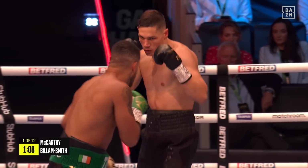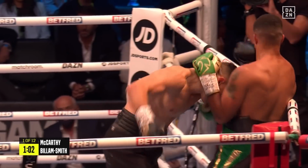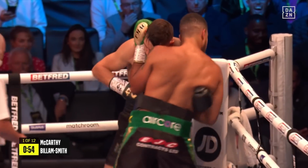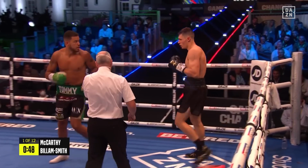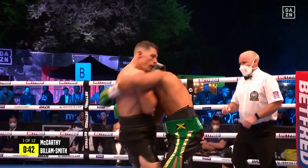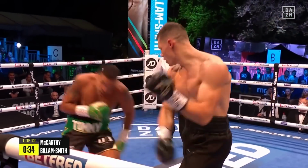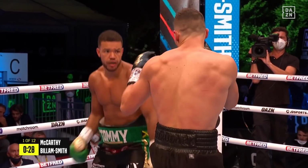Good jab from McCarthy, good feinting jab. Billum Smith a little tense in the clinch, working away, keeping those hands high and tight. McCarthy just rolls under a left hook, and again, the two come together. McCarthy has found no rhythm so far in the fight. He hasn't been able to get any boxing going really at all. And all of this clinching and wrestling will suit Billum Smith.